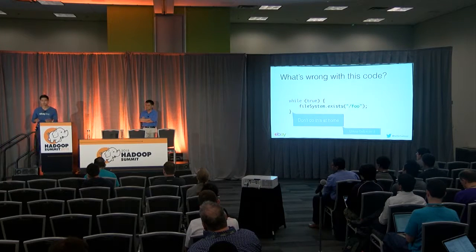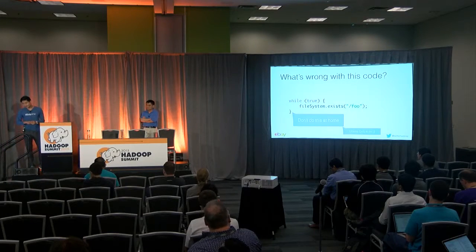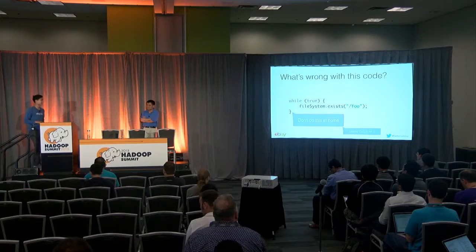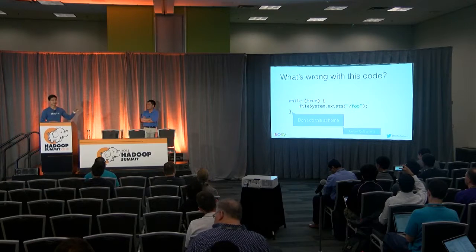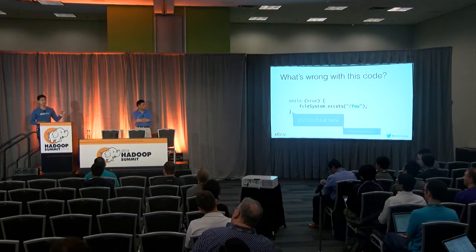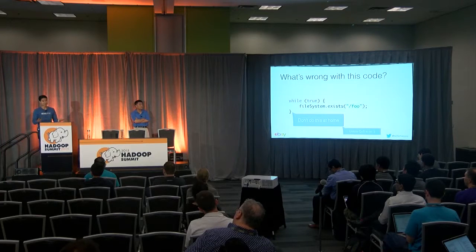And yeah, you laugh, but we found this. And it turns out if you run this on a single machine with 100 threads or so, you can add 200 milliseconds of latency to the name node. And that may not seem like a lot, but consider that normal latency is sub-millisecond.